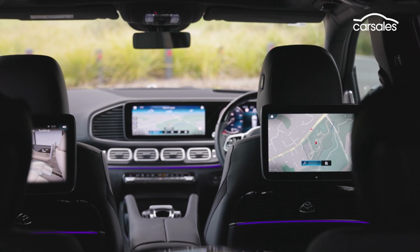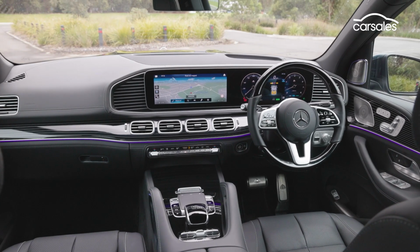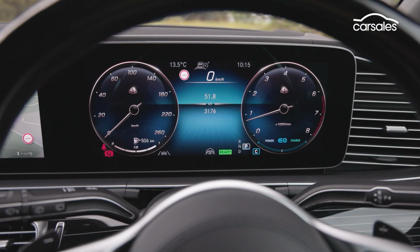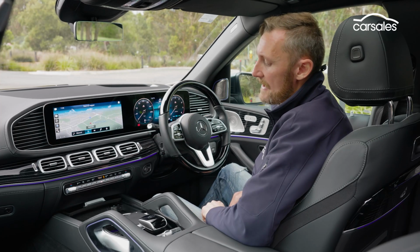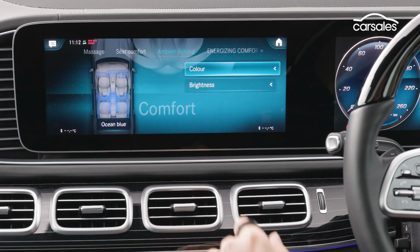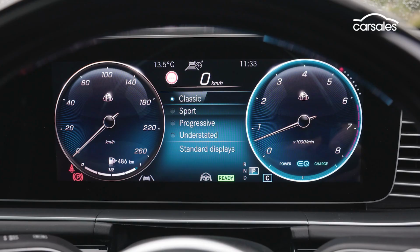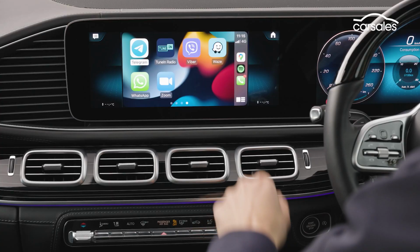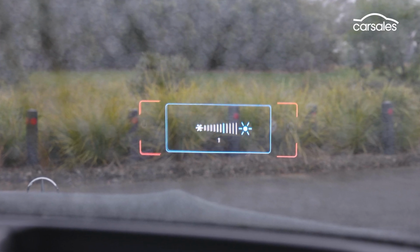In terms of tech, there are more flat panel displays than a JB Hi-Fi Superstore, 5 in total, starting with the same tried and tested 12.3-inch infotainment and instrument display as seen in most Benz SUVs. The infotainment system has huge scope, yet is really easy to navigate. You can use the touchpad down here, but I prefer the touchscreen, and everything is really well laid out, easy to navigate, easy to understand, and best of all, the driver display is likewise very customizable. There's a lot you can mess with here. You've got Apple CarPlay and Android Auto, plus there's a giant head-up display that has plenty of info and looks amazing.